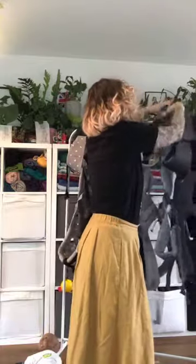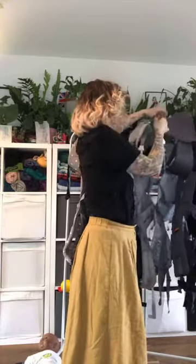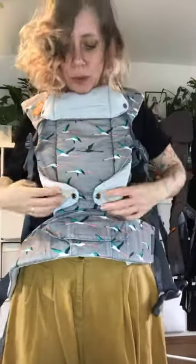Other ones that we have, the Beko Gemini, which is this one. So there's no buttons on this one, but you have poppers. So for small babies, we're on the narrow setting. For bigger babies, we are on the wider setting. So we keep supporting them knee to knee. Usually by the time they're on this setting, they're big enough to face out. To face out, you just turn them around, and then you bring the poppers in to make the base narrower.